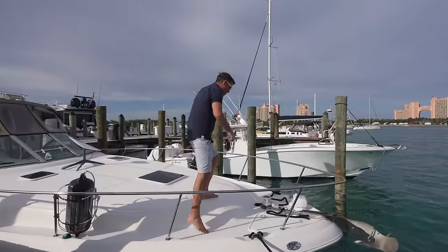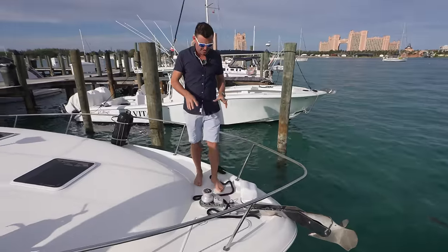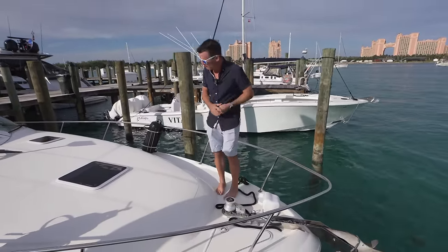So we'll move aft a little. One of the repairs I did here is that this deck was getting a little soft, like the fiberglass and all that. So I had this re-fiberglassed, and now it looks great. You can't even tell it was done.